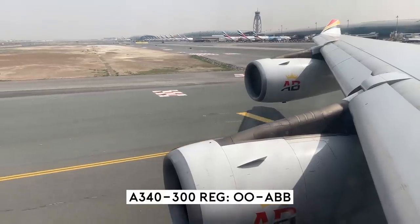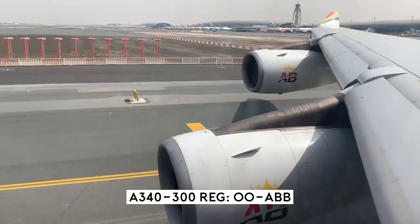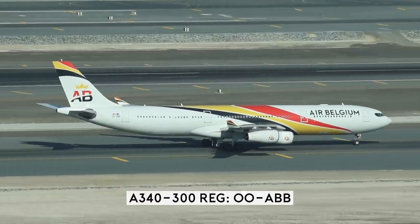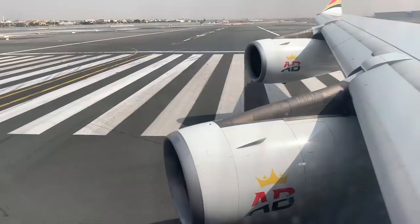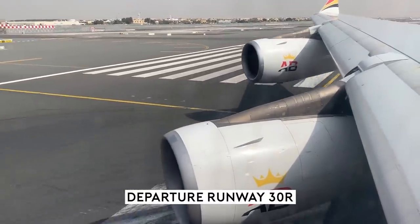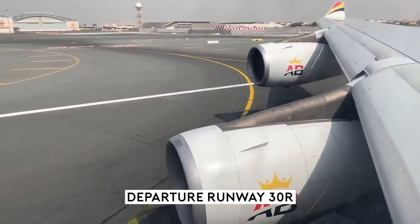Welcome on behalf of the entire crew at British Airways on board this flight, operated by Air Belgium, an Airbus 340 to London Heathrow. Fortunately, the flight time today is a bit longer than usual, 7 hours and 50 minutes, so it would not be so easy to make it on time due to the strong headwind to Heathrow. Anyway, we will do our best.